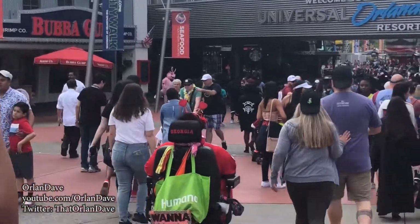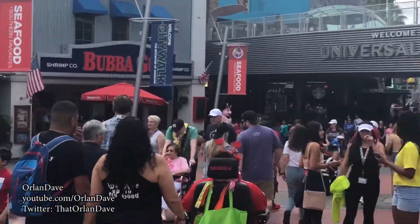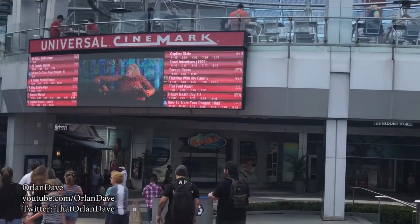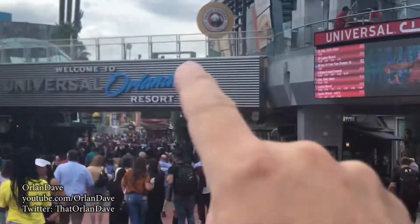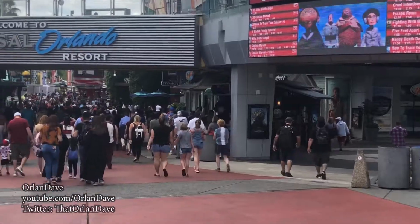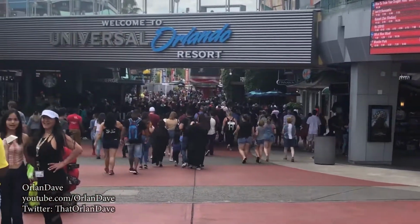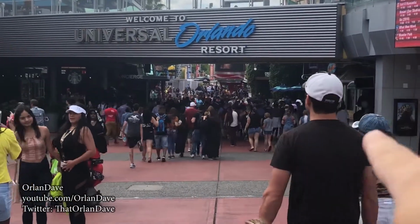I'm open to suggestions because this is a learning process for me. We could meet in the future at Bubba Gump's or up here by the Cinemark, which will require you to go up these escalators and up here. Just trying to make it as easy as possible for everybody. There's also a bunch of food options. But for right now, for this meetup, just keep going this way.